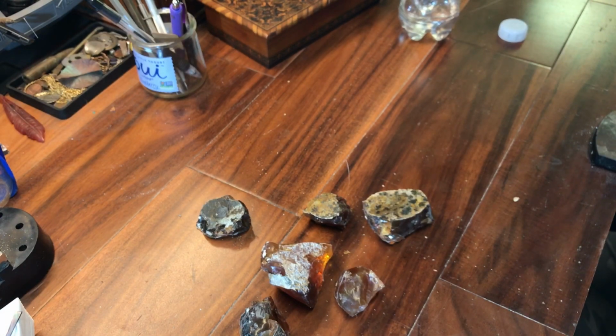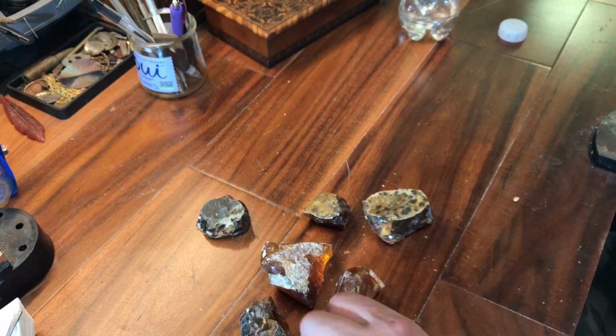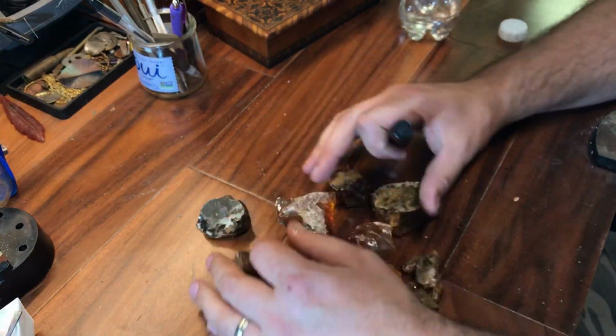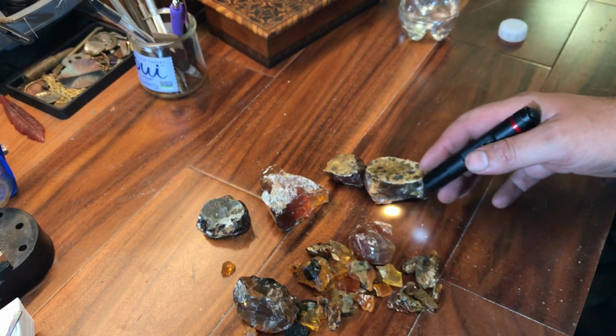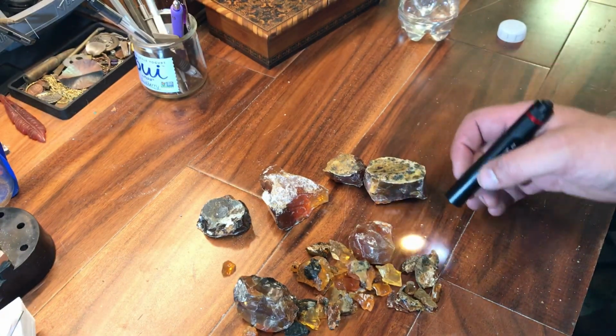Grab some chips. There we go. Some yellows, some oranges, some reds. Let's move this over. There we go. So here's Oregon fire opal. Let me zoom that. There we go.